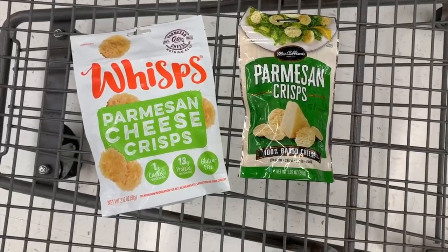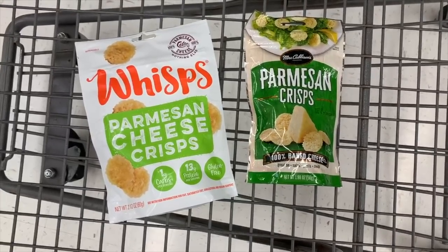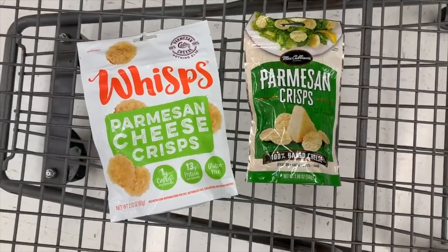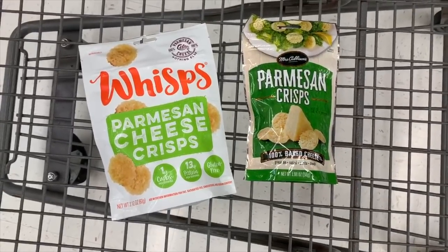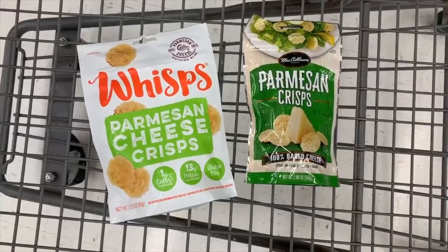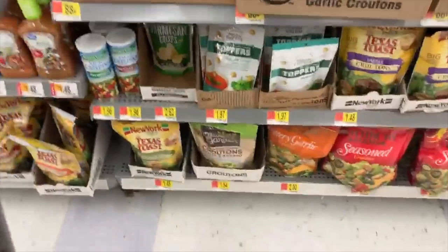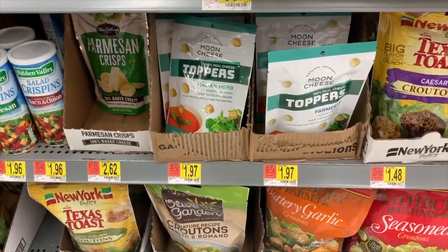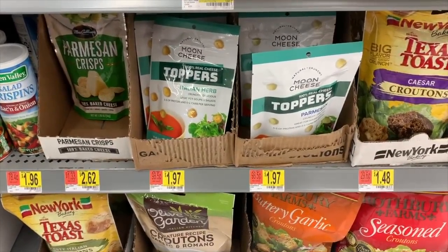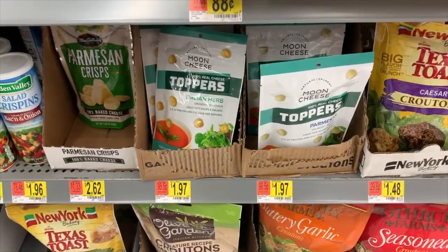So here's a little pricing trick or treat. On the left are Wisps Parmesan cheese crisps. Those are $3.47 a bag because they're in the fancy cheese section with the ready-to-go subs. But on the right are Parmesan crisps from Mrs. Cubbison's. I found those in the salad topper section. They're completely just cheese and they're $2.62 a bag. You can also find Moon Cheese for just $1.97 a bag. So that's a real price treat.